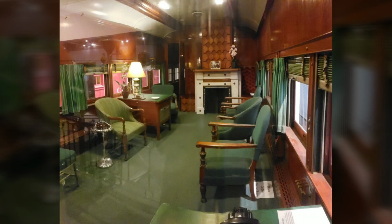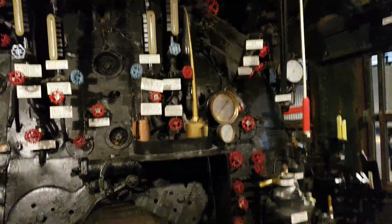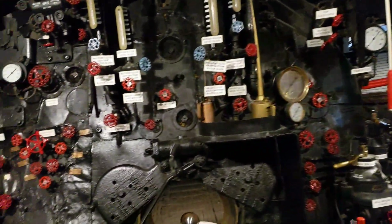This is a private rail car. This was the only good picture I could get of the interior, unfortunately. And then I walked up front to the Big Boy and was able to look at the cab. I wanted to get in and sit down, but you need a docent in order to get in to sit down. So the best I could do was just to look at it through the gate here. That's the firebox there. It goes back about 20 feet or so.